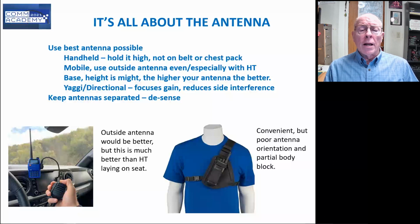If you've got a chest pack like shown on the right on this picture, they're convenient for holding the radio, but they have disadvantages also. In this case, your body is a radio shield. The closer the antenna is to your body, whether it be on your belt or in a chest pack like this, your radio is not going to communicate effectively in the direction to your rear. You need to face who you're talking to so your body's not blocking the signal. The other problem with this particular chest pack is the antenna is not up and down.